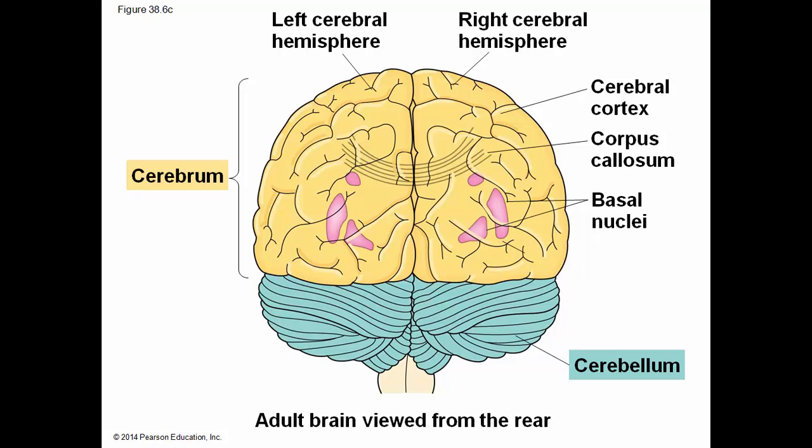The cerebral cortex is vital for perception. The cortex, as you recall, is like the outer covering of an organ. So the cerebral cortex is vital for perception, voluntary movement, and learning. Like the rest of the cerebrum, the cerebral cortex is divided into right and left sides. The left side receives information from and controls the movement of the right side of the body, and vice versa.